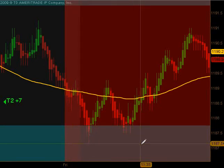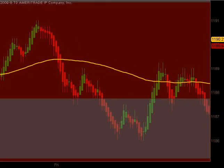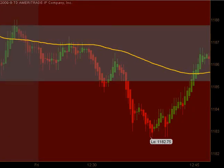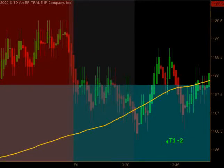That's between 11:30 and 1:15. We do not initiate any new trades. That's due to the high volatility and low volume. Today had a lot of trading going on, but coming out of lunch, we actually put in our low right around 12:45. Coming out of lunch, we actually got a signal to get long.